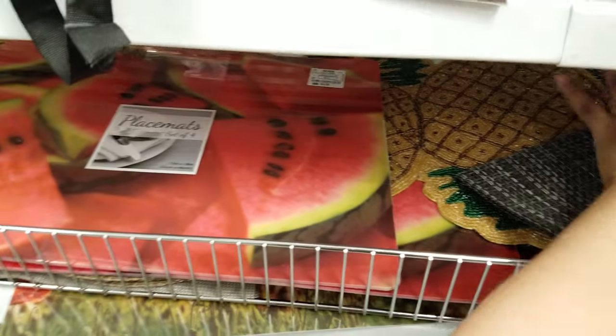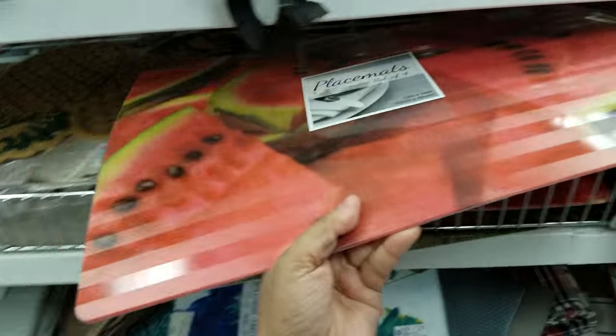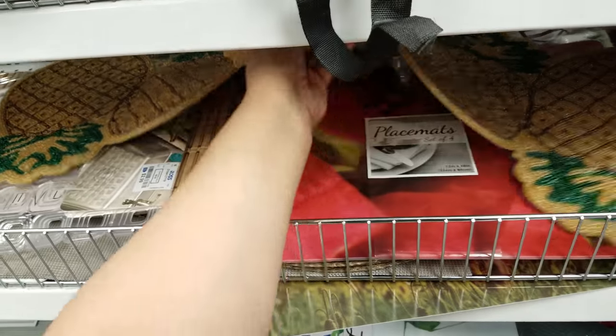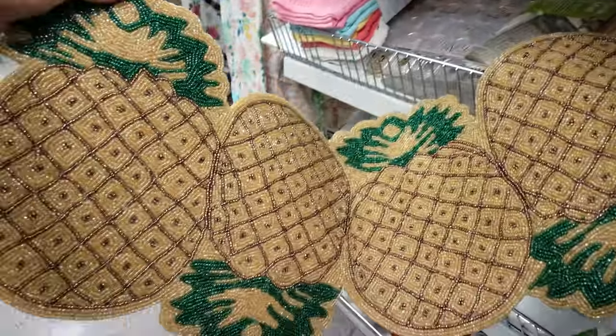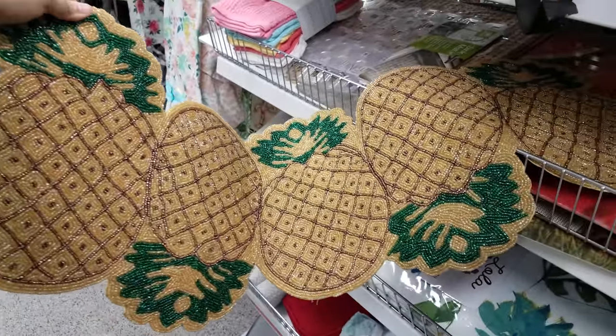That's a pretty decent price. And there's more watermelon. And they do come in 4, so you don't have to pay separately. $5. Oh, look at this pineapple one. I think I've seen this pineapple runner in HomeGoods. I don't know if it's the same one or something very similar, but it's not that bright. The one in HomeGoods is very bright and colorful. This is actually kind of dull.